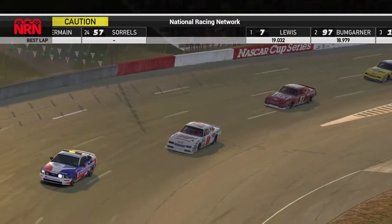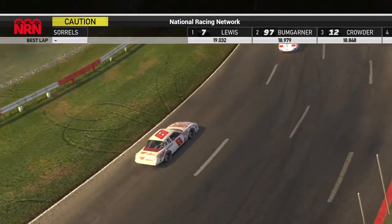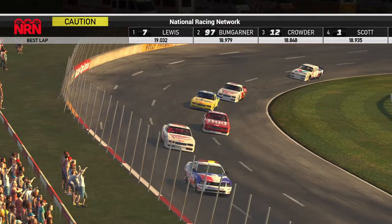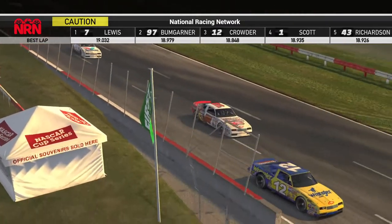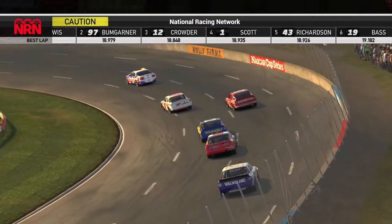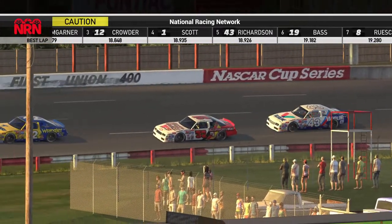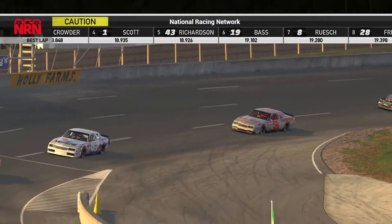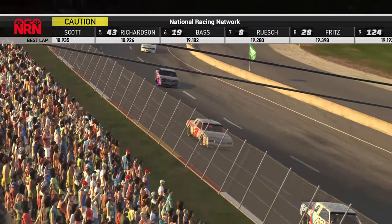But Jackson Lewis got the pass made, so he's going to be your race leader. Mike Bumgarner will restart in second. Jackson Crowder third. Give a shout out here to Zane Scott. And that number 37 machine, a little bit of right rear damage on that one. Nothing too major. Currently running in the fifth position is the number 43 of Brandy Richardson. Those Neil Bonnet colors look outstanding. Ty Bass in the GM Goodrich number three will roll off in the sixth position for the restart.